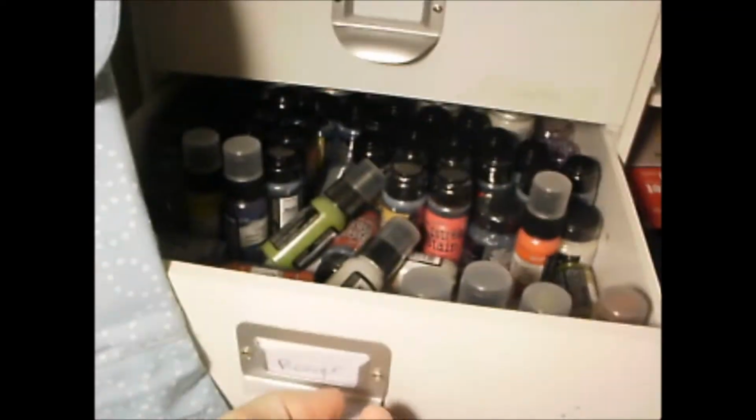I have a, what do you call it? I have this thing that unfolds, and it's a magnet thing. Over here I have letters and cutouts, my Prima doll stamps, some digital stuff on CDs in there. This is my Ranger drawer.